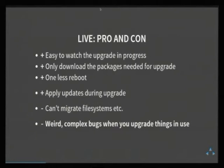Anyway, live system upgrades. People love live system upgrades. It's so nice. You can watch it in progress because it's just on your regular system. You only download the things that you needed for the upgrade. It's one less reboot. You get to apply updates. You can't really migrate your file systems, like I was saying.